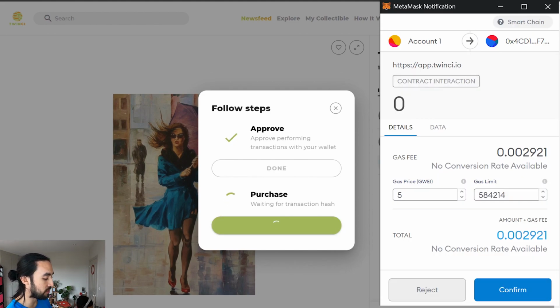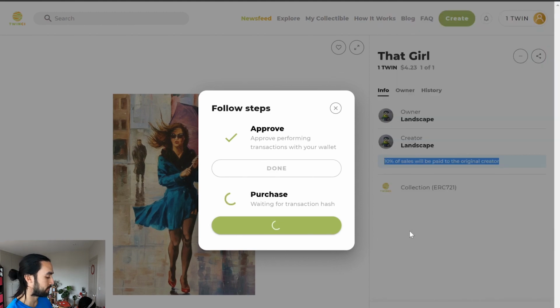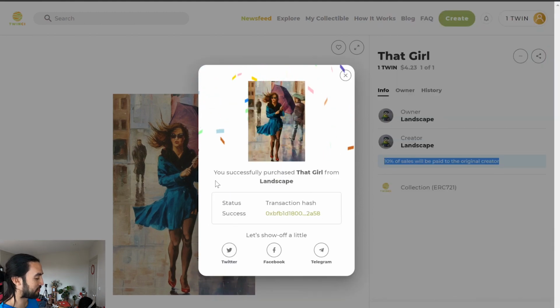It's 0.002921 BNB to put this through. So that's roughly around 10 cents at today's price of BNB. And we'll just let that load up. And congratulations to me, you successfully purchased that girl from Landscape. The transaction hash is there, success. And what I really like as well, guys, you've got the opportunity to show it off on your Twitter, your Facebook, or your Telegram, which is pretty nice. So we're gonna X out of that one now.